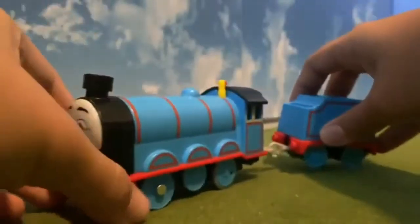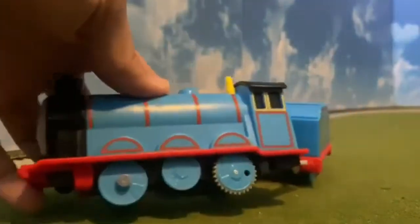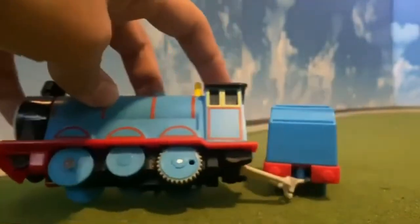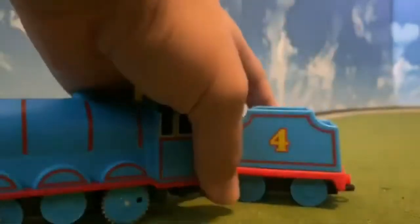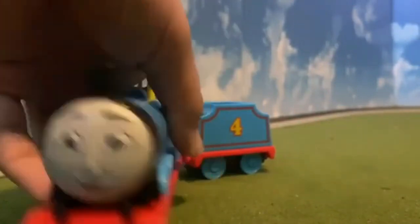And here's one of my favorite Trackmaster models, Gordon. He looks so accurate somehow. I really like how his model looks, how even the cap is just so awesome. His skin is actually really good, surprisingly, and his face is actually really cute too.